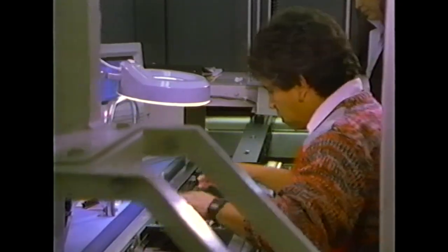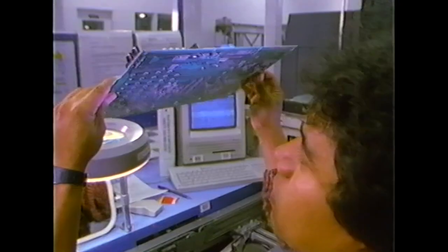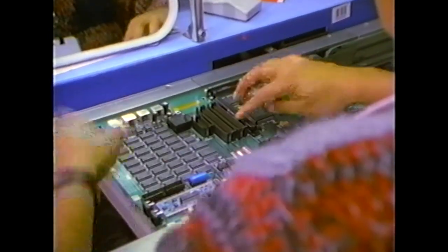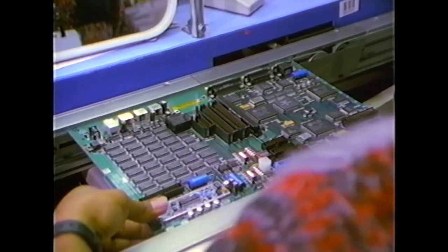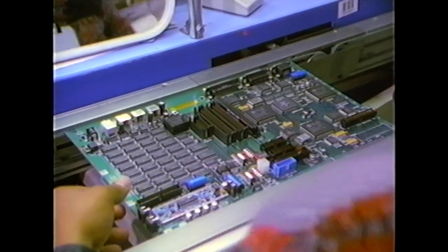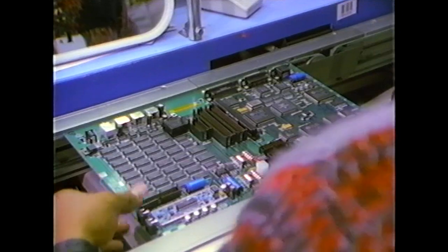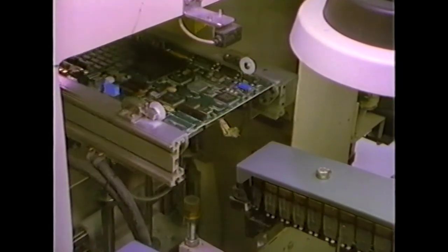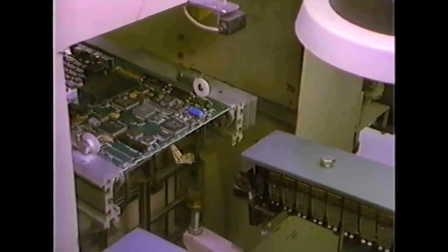The circuit board now contains all of its components. An operator makes a final visual check to be sure that the board is ready for soldering and, again, enters the bar-coded serial number into the online quality information system. A wave solder machine does the final soldering.